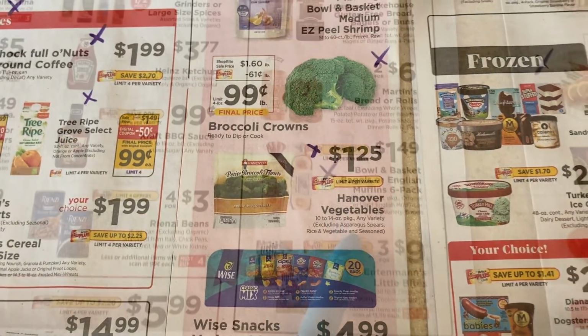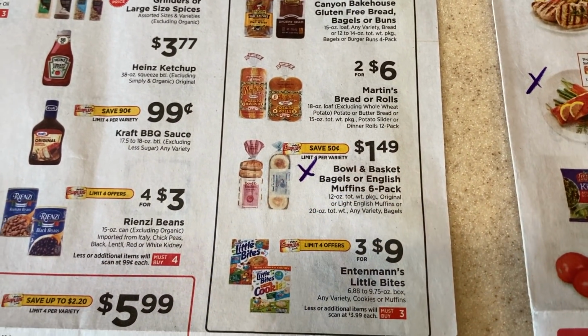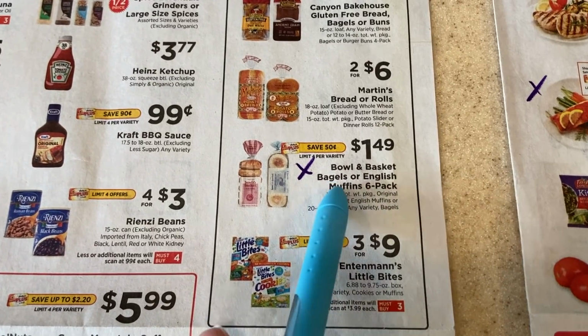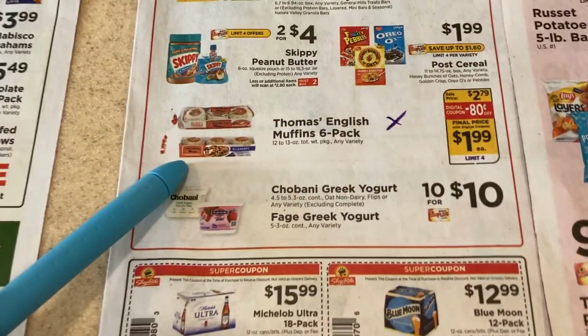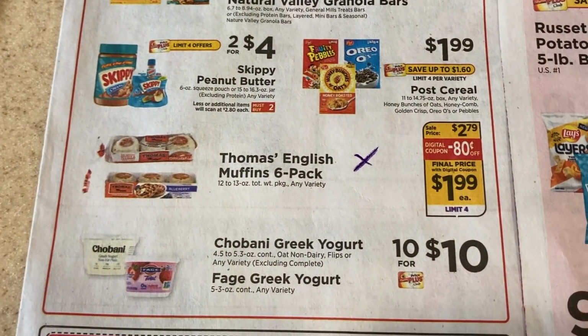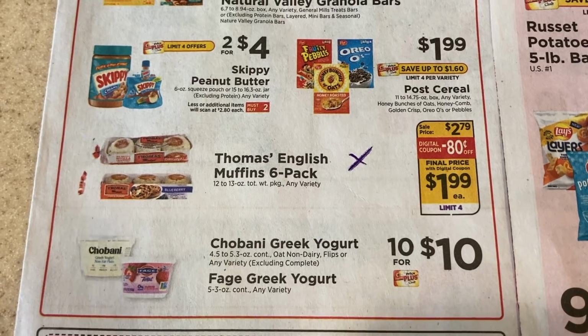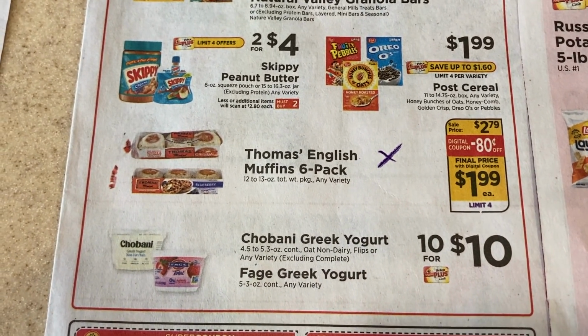That's a great deal. This week, we have Bowl and Basket English muffins, 6-pack for $1.49. If you're not brand specific, this would be the time to buy English muffins because next week, Thomas's are on sale for $1.99. That is a 50 cents difference. It's a great price if you are partial to Thomas's, but again, that's up to you.